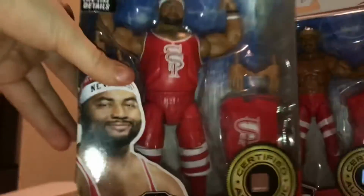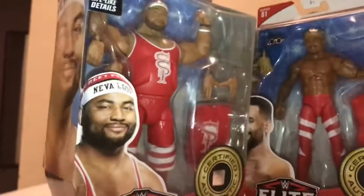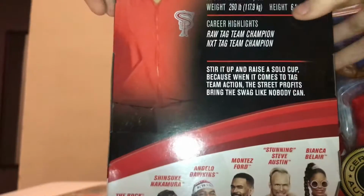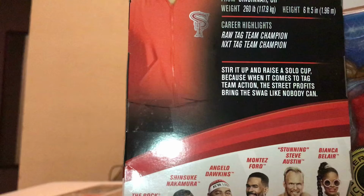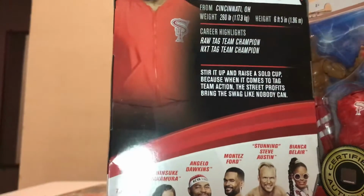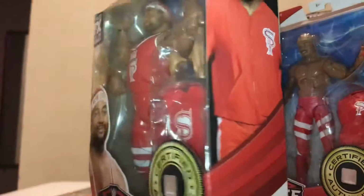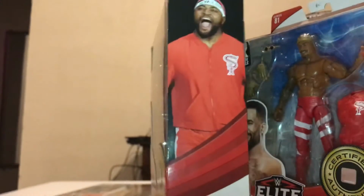We can just look at the packaging real quick, because they basically have the same stuff. You see Angelo Dawkins, nice image of him right there, same one from up here. On the back, if you'd like to read it, you can pause it now. Career highlights, all that stuff. He comes with The Rock as well, Stunning Steve, Bianca Belair, Shinsuke Nakamura, which I saw at the store. I saw the whole set. I just wanted to get these two.